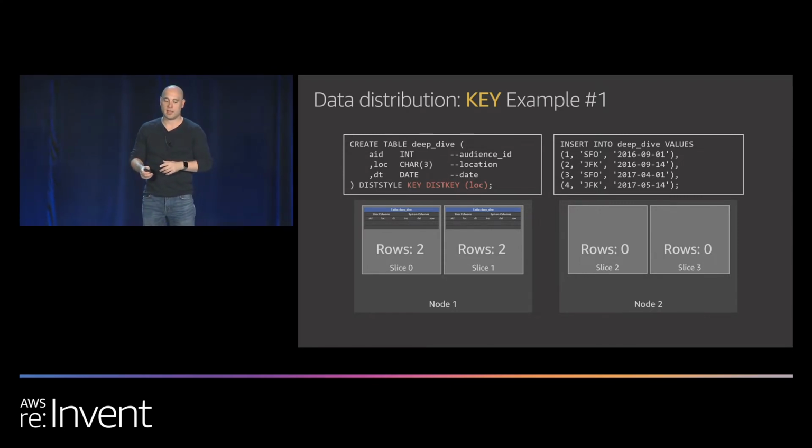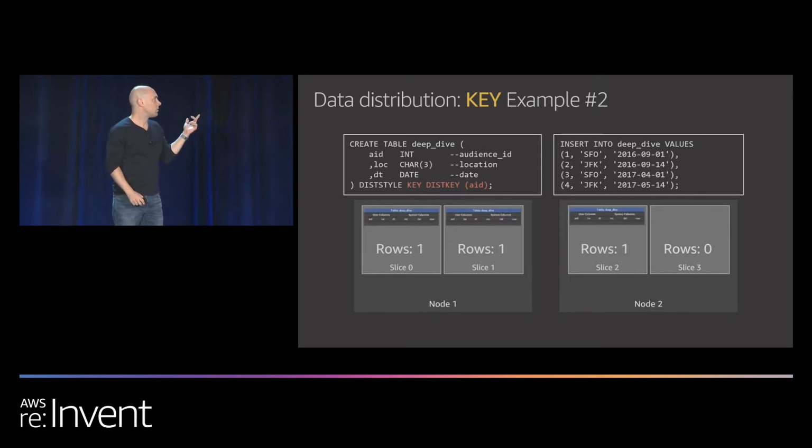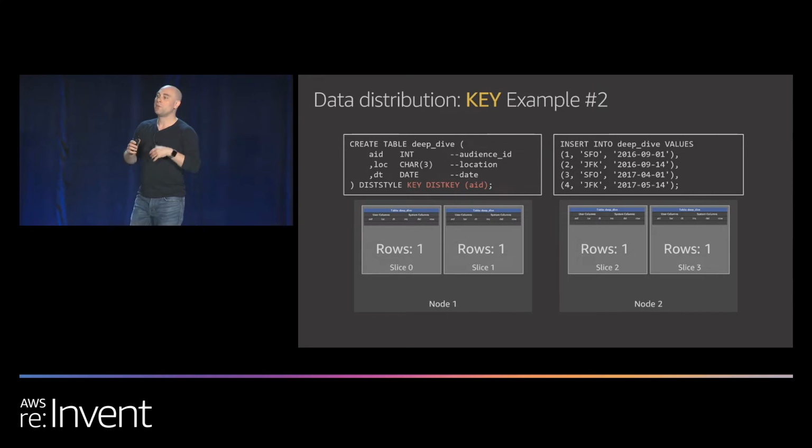So we want to pick a column that has high cardinality, something maybe even that looks like a primary key. So I'm going to pick this audience ID instead. And you can see the DDL has been modified. And now it's 1, 2, 3, 4. 1 might hash there, and 2 over there, maybe 3 over there, and 4 there. I obviously cooked the example with 4 rows and made it work perfectly. But if you have millions of records, it's going to tend to work out that the data is going to be evenly spread if it's some high cardinality value like that.